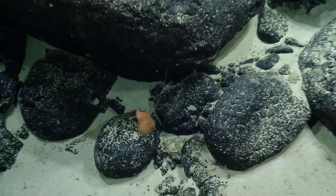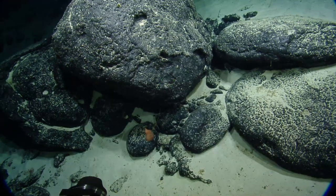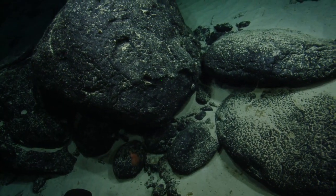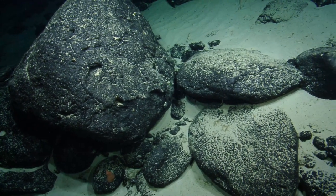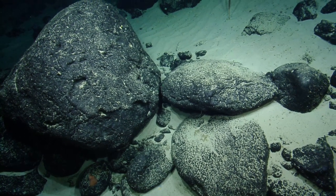Got excited there. When I first saw it, I thought it might be a cephalopod. Ooh. Me too. But I didn't say anything. Last night, we got to see that really cool cephalopod. Don't ask me to repeat what its name was.